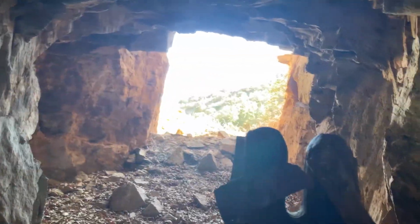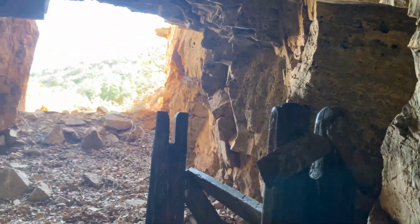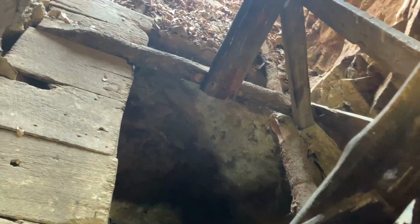And so, you know, it's like a lot of these areas, it seems like they found a little something, started working real hard, and then it just phased out for a lot of this stuff. All right.